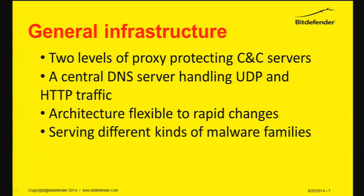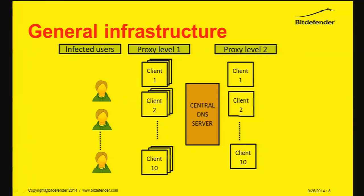We actually stumbled on one of these networks during our investigation with CryptoLocker. This network has, as far as we know, 2 levels of proxies protecting the command and control servers, and a central DNS server that handles the traffic. The architecture of the network is very complex and very flexible to the changes. They can do, and they do, a lot of changes almost every day. And this network serves different kinds of malware families, such as Citadel, CryptoLocker, Smoke Loader, and also fake AVs, frauds, and scams.